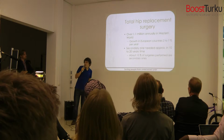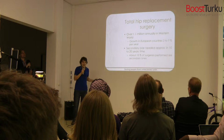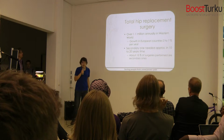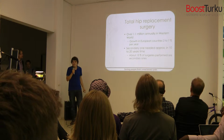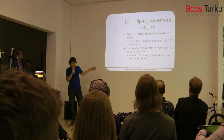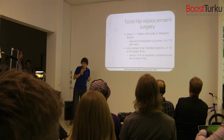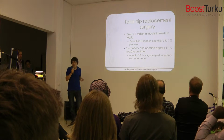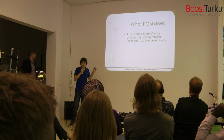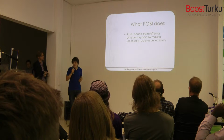Okay, so over 1.1 million people suffer these same kinds of inconveniences every year in the Western world. And because people are living longer and generally getting older, the number is rising. In 20 years' time, the new hip that my granny just got, for example, will loosen, and it literally falls off, and the surgery has to be done again. So, we think that these secondary surgeries are what is causing unnecessary pain, and we want to get rid of them with POBI.